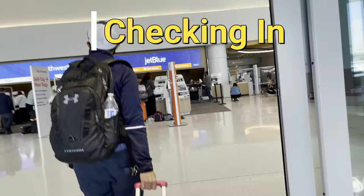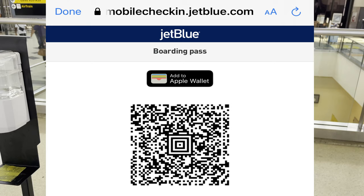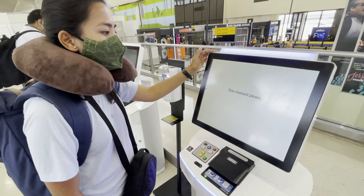24 hours before our flight departure, we did an online check-in through the app. It's an optional kung gusto mo ulit mag-check-in sa kiosk, but I still recommend for you guys to print your boarding pass. And also, kung meron kang luggage, you need to print for your luggage label tag. So just need for your confirmation number or last name, and then the kiosk machine will just pull up all the information about your flight details.